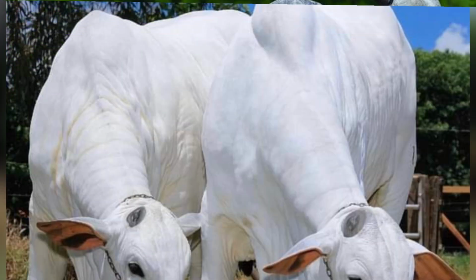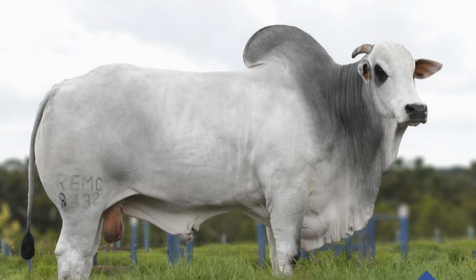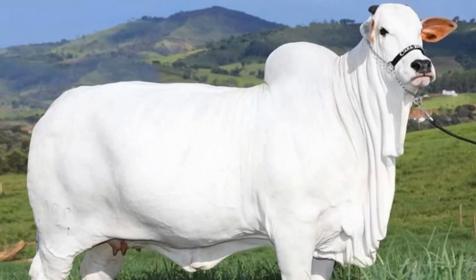But it wasn't just their survival skills that impressed ranchers, it was their beef production capacity. Nelore cattle grow fast, convert feed efficiently, and develop lean, muscular carcasses. Their meat, while leaner than European breeds like Angus or Hereford, is still highly valued across South America and increasingly in international markets. As global demand for sustainable beef rises, the Nelore's reputation has only grown stronger.